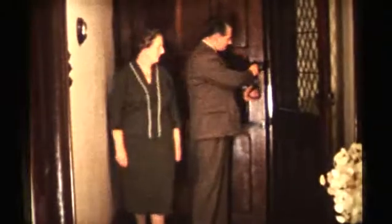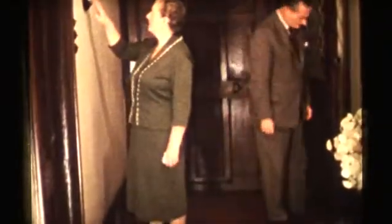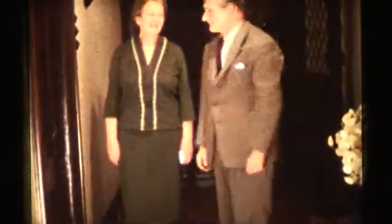Will you come into the house with us? We'd like to show you a few of our treasures. This odd jerky motion is because the picture's been taken in slow motion. This is the hall. And now we've come into the sitting room.